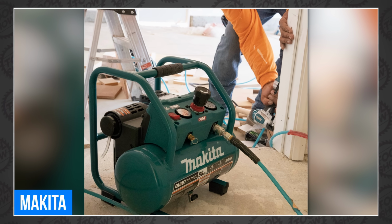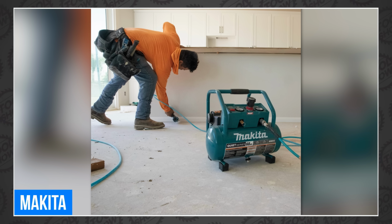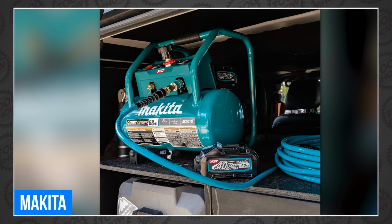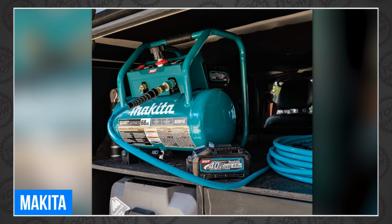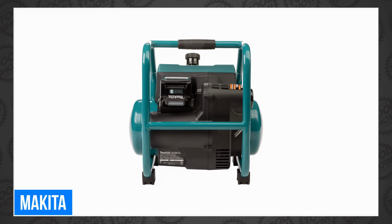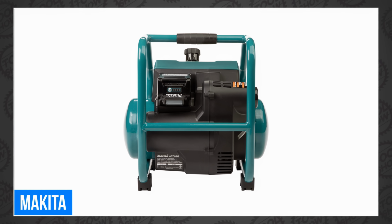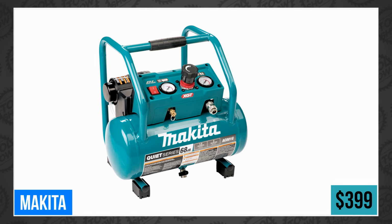Perfect for indoor use. With a fully charged 4-amp-hour XGT battery, you can expect to drive up to 700 brad nails. This 2-gallon compressor is powered by a brushless motor that produces up to 1.2 CFM at 90 psi and a maximum of 135 psi. They also claim to refill 20% faster from empty to full when compared to some unlisted competitors. The new AC001G is available now for $399 bare.